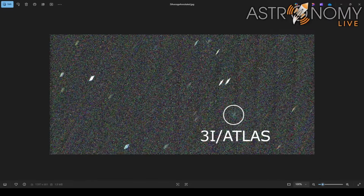Any chance of impact with Mars? No, it's going to miss Mars. It's still exactly where the orbit predicts it should be on both days that Perseverance has photographed it.